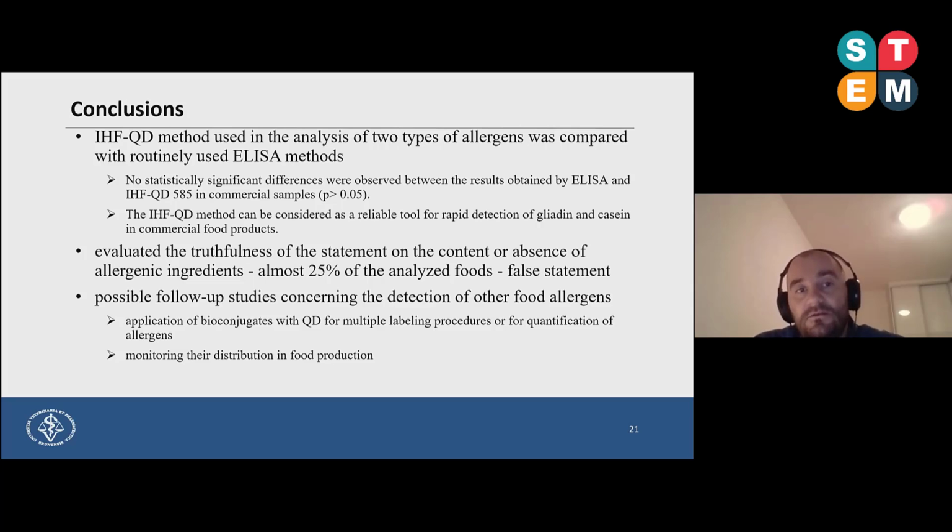So the biggest disadvantage of our method is the price. It is more expensive than ELISA and PCR, but that can change over time, and it is also more time consuming. On the other hand, what can maybe be declared as an advantage of immunofluorescence quantum dot methods is that for certain laboratories already possessing fluorescence microscopy, this method can be better for them because they already have the technical skills to perform it.